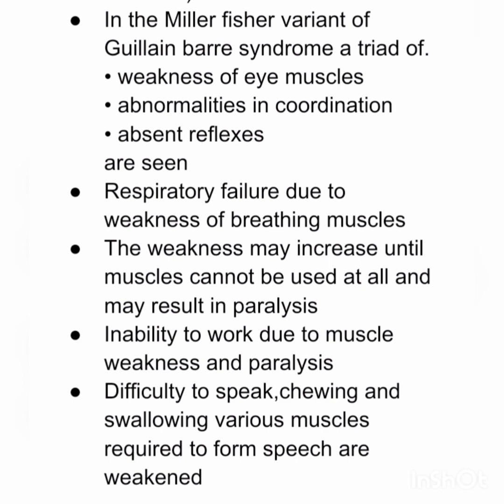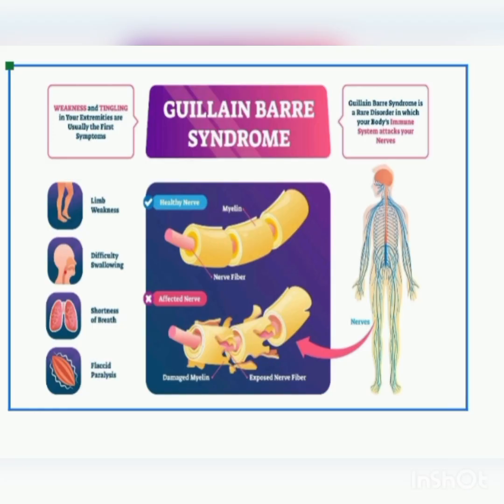In the Miller-Fisher variant of Guillain-Barré syndrome, a triad of weakness of eye muscles, abnormalities in coordination, and absent reflexes is seen. Respiratory failure due to weakness of breathing muscles. Weakness may increase until muscles cannot be used at all and may result in paralysis. Inability to work due to muscle weakness and paralysis. Difficulty speaking, chewing and swallowing, as various muscles required to form speech are weakened. The common GBS symptoms in short: limb weakness, difficulty swallowing, shortness of breath, and flaccid paralysis.